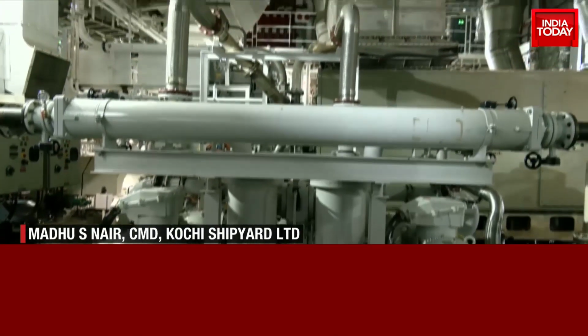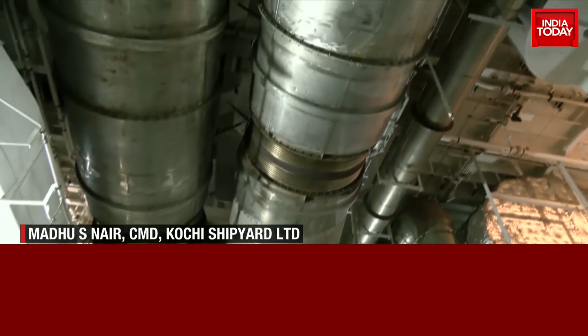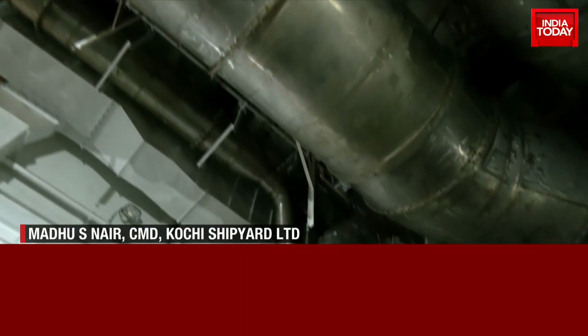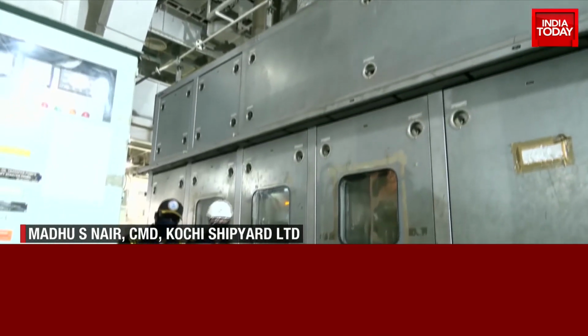If you want to compare this with a mid-size tanker which we have built, that tanker would be only about 12 or 13 megawatt. So instead of that you are saying 96 megawatt installed. This is the propulsion power. You look at the electrical power on the ship: it is 24 megawatt, 8 generating sets, each of 3 megawatt. Now this electrical power can actually take, say, the lighting loads of a city like Kochi.